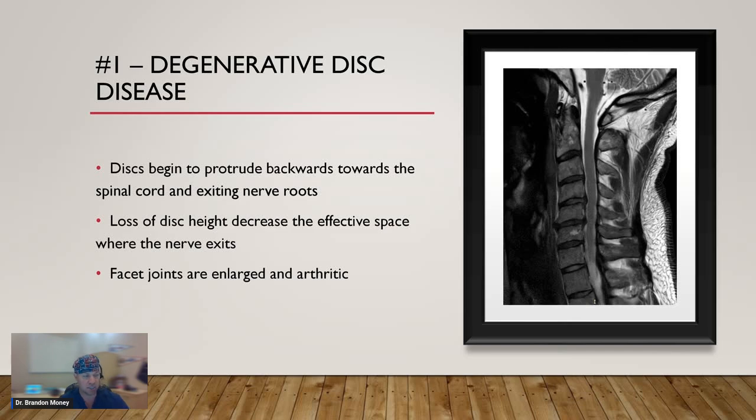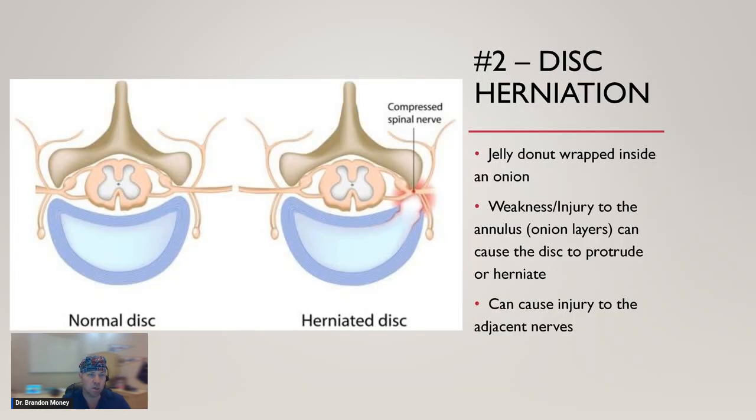And again, like I said, we can get that loss of normal cervical lordosis, or that backwards curve. And some patients can actually start to get a little bit of a forward curve called a kyphotic curve. So their cervical spine starts to look like their thoracic spine, because the thoracic spine does have a nice normal forward kyphotic curve. Okay, next on we go.